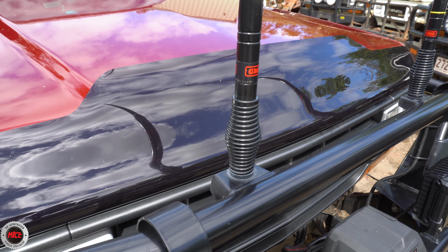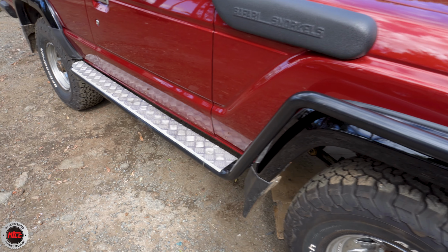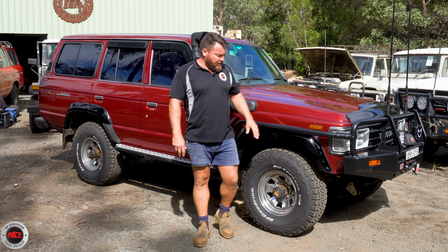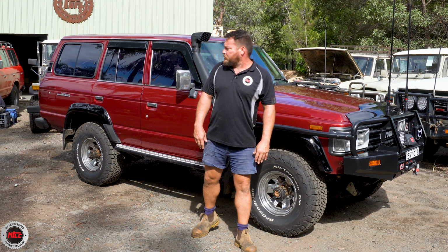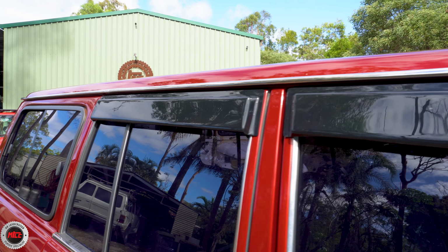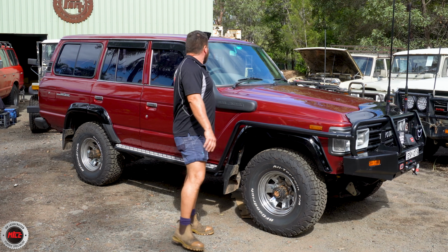We've got the little wind deflector there on the front of the bonnet. The scrub rails, they are ARB as well. Being a late FJ62, we've got the guards that stick out so you can get a little bit of wider wheel on there, wider track. And these are on the website, the wind deflectors on the doors. MrLandcruiser.com, get on there. There's more and more stuff building on there for the 60 series, and more to come.